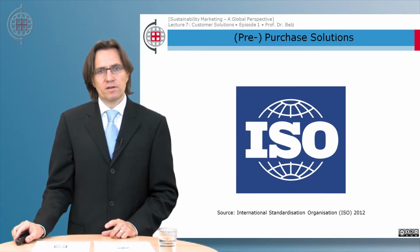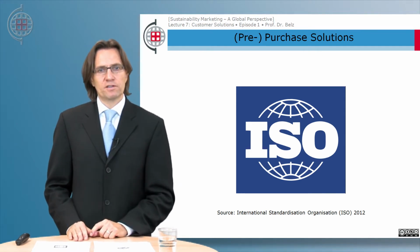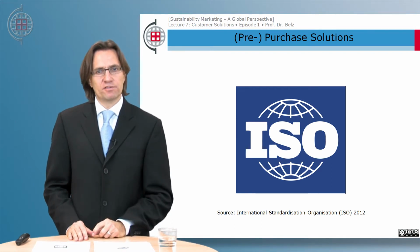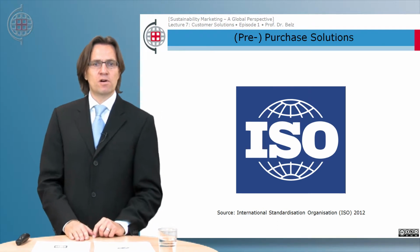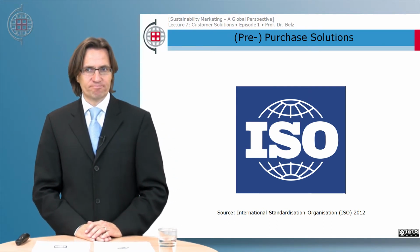Another stage prior to the use of the products would be the production, the manufacturing itself. And ISO developed a standard in this area. ISO stands for the International Standardization Organization.